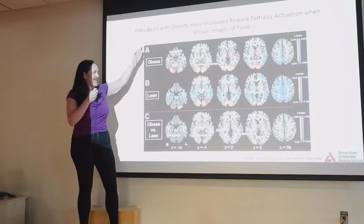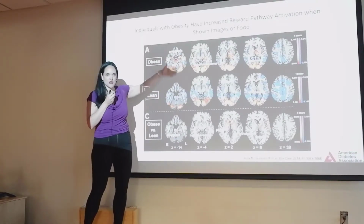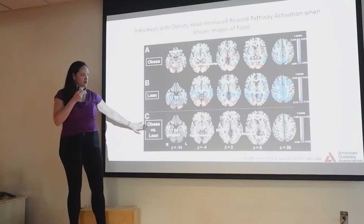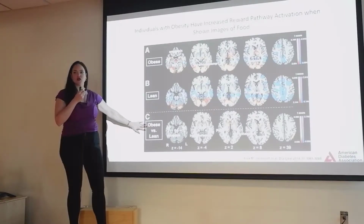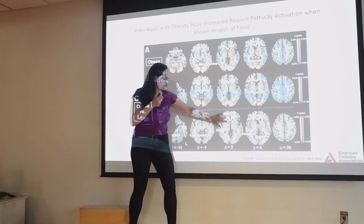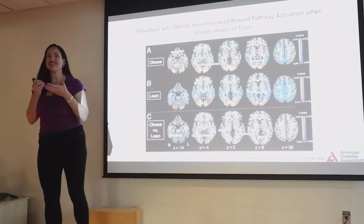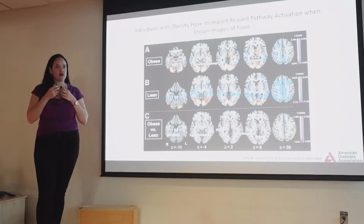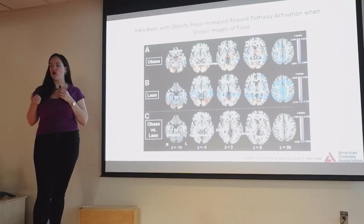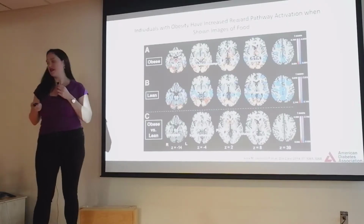And when I cancel out the overlap between these two people, what I see is the individuals with obesity had more lighting up, again, in those reward centers, just based on seeing a picture of food. Again, giving more evidence that reward is often at play in obesity. Okay?